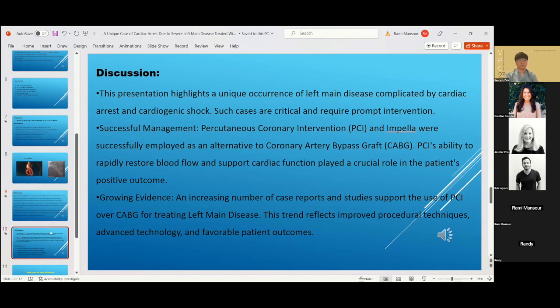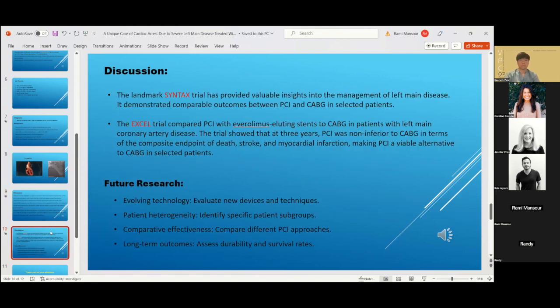I wanted to highlight two studies. One is the SYNTAX trial. The SYNTAX trial compared PCI and CABG in a cohort of patients, and it found no significant difference in the outcomes. But more recently, we have the EXCEL trial that compared PCI with everolimus-eluting stents to CABG in patients, and it looked at a composite endpoint of death, stroke, and secondary myocardial infarction. And they found that PCI is a viable alternative to CABG in selected patients.